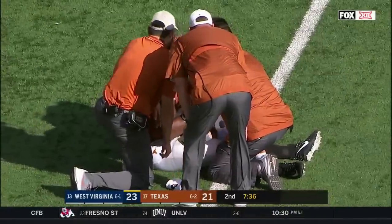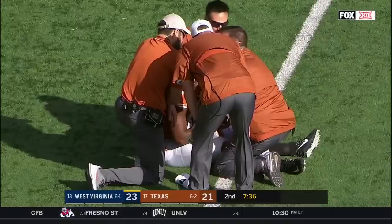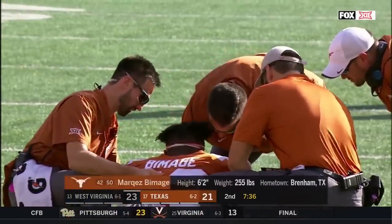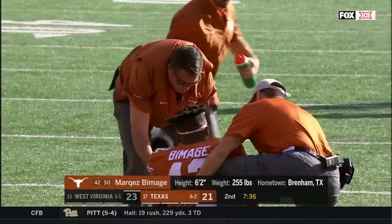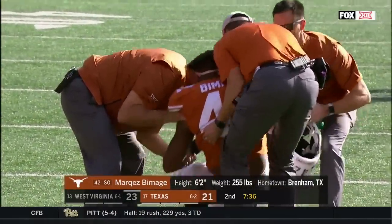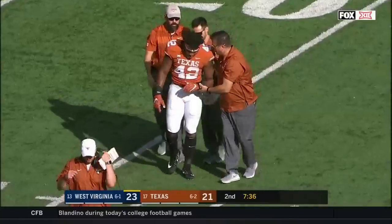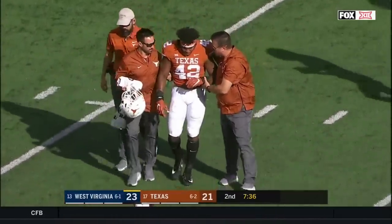And there is an injured Longhorn. Marquez Bimage, number 42, I believe, is the injured player. Played quite a bit of football for a backup. 20 career games. Last year he was mostly a special teams player, but now with the injuries up front, Chris Nelson, the nose tackle, he came into this game as kind of questionable. Brecken Hager has left now on that defensive line, and Bimage is now having to play, and they're holding his left arm.